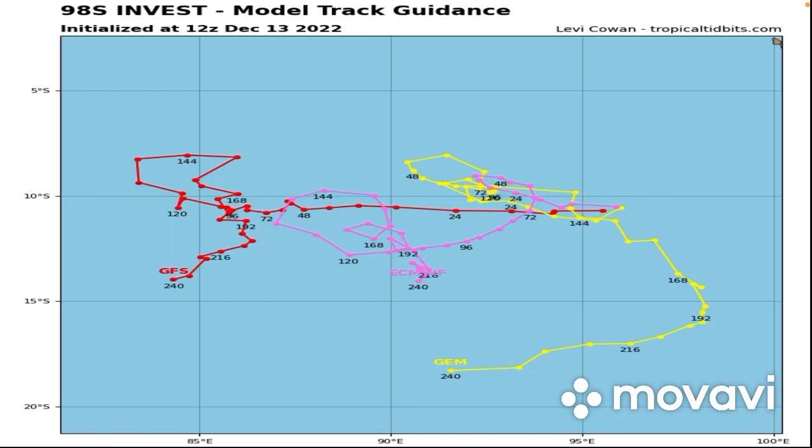Take a look at the model track balances and look at this. This is the ECMWF, the GEM, and the GFS model. Look how uncertain this is. All of the models are taking this anywhere they want to at this stage, just taking it random places, really. The ECMWF taking it around in circles, the GFS also taking it around in circles, and the GEM also taking it around in circles. So it is extremely uncertain where the storm's going to track according to the models.